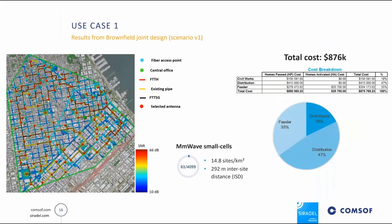So in this slide, we are presenting the results of the joint design combining Siradel and Comsof tools. On the wireless access side, 83 small cells have been selected out of the 4,000 candidates, and fiber has been deployed to provide backhaul connectivity to the 5G small cells. And you can visualize the results with the picture on the left with the location of the small cells.